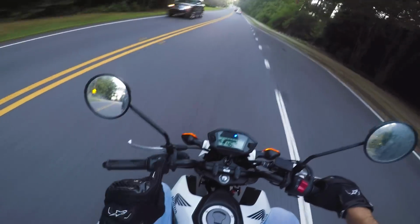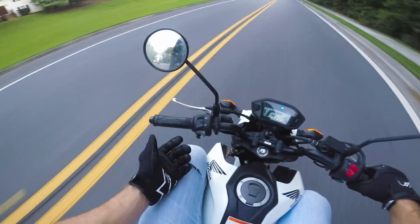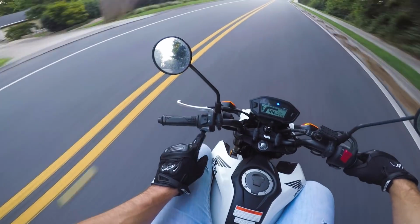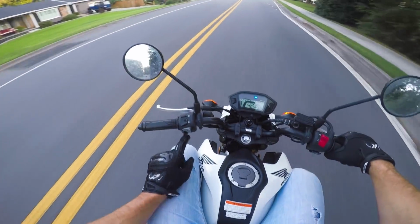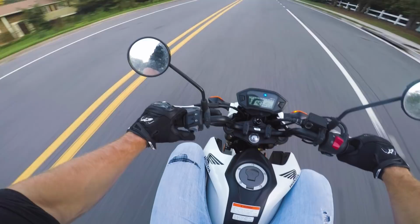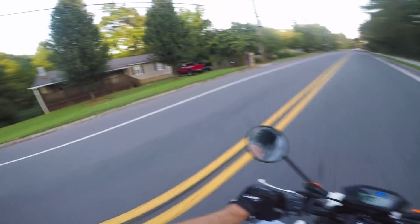Okay, that has got to go. It probably won't go, but I don't understand why they did this. They stuck the horn above the turn signal, which is different from almost every other motorcycle. Usually the horn is below the turn signal. So I go to cancel and I just hit the horn.